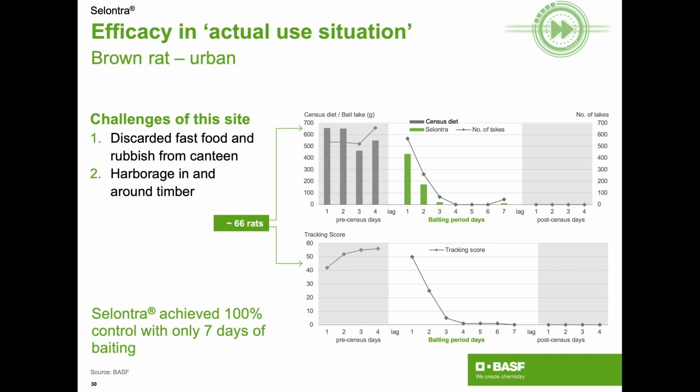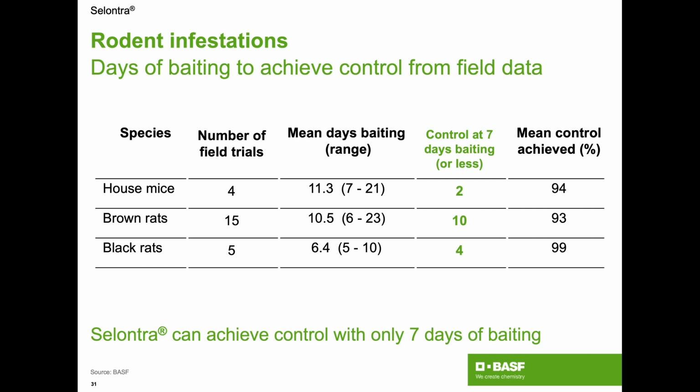So in this slide, we're looking at different infestations that we've treated with Selontra for both house mice, brown rats, and black rats. And then we look at the number of trials. So 4 for the mice, 15 for the brown rats, and 5 for the black rats. And then the average time it took to control, the average days of baiting. So the house mice, it was 11.3 with a range of 7 to 21. Of those four, two were 7 days or less, so 50%.